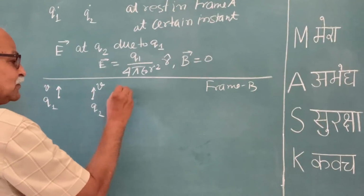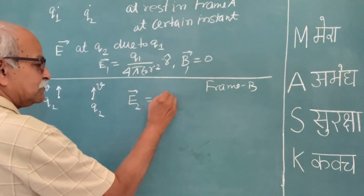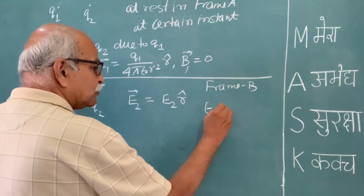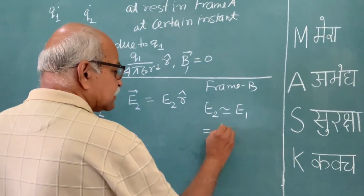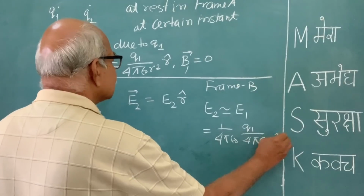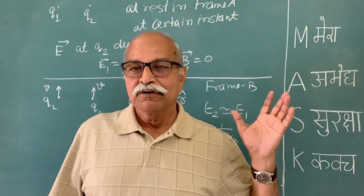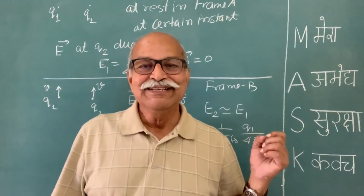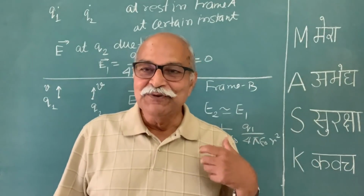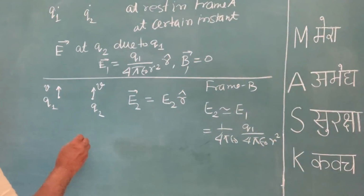So here in this frame, if I call these E1 B1 and E2 B2, this E2 at that place will be in this direction, and this E2 turns out to be very close to E1, which is Q1 by 4 pi epsilon naught r square. Unless you have very high relativistic speeds, for moderate or low speeds, this E2 is close to E1. What is B? B you can calculate. In fact, you can use the Biot-Savart law or its equivalent. You can calculate the field.